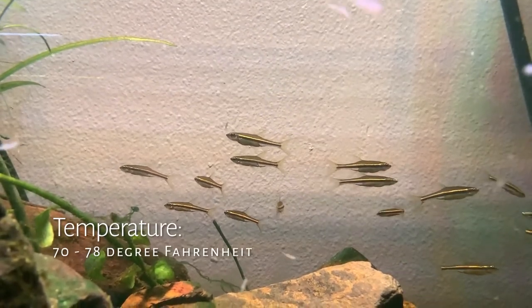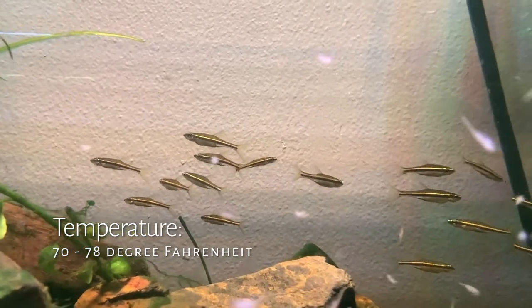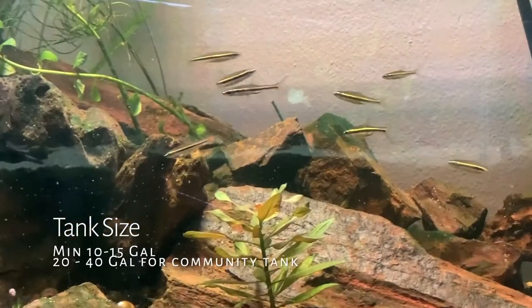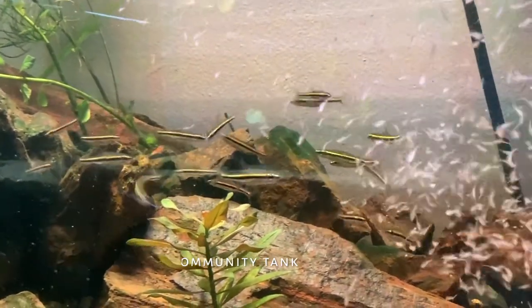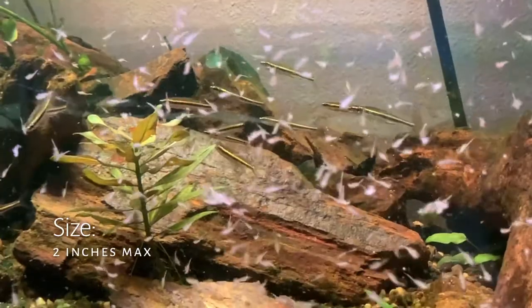I'd strongly recommend keeping them in a group of at least 6 to 8 in a 10 to 15 gallon tank, although as you can see here, they do look a lot better in a larger group, and if you're looking to set up a community with a nice big group, 20 to 40 gallons would be more than plenty for these. They are, as I mentioned, incredibly peaceful. They top out at about 2 inches, and they're a little slow and gentle, so they're a really good fit for a lot more laid-back communities.